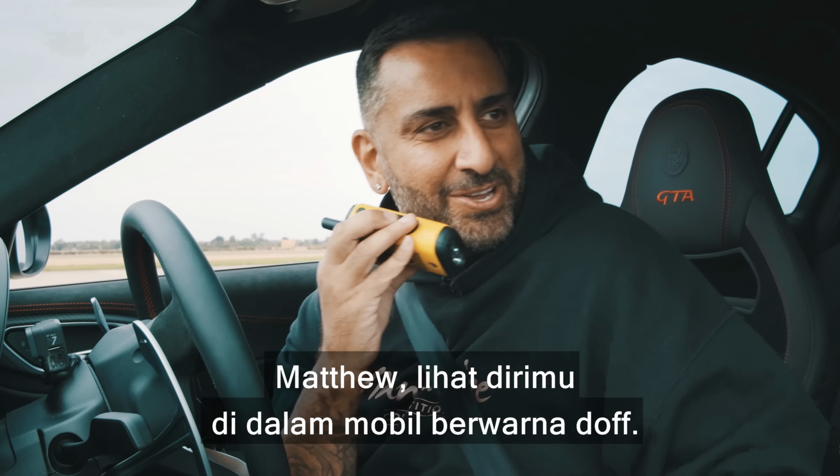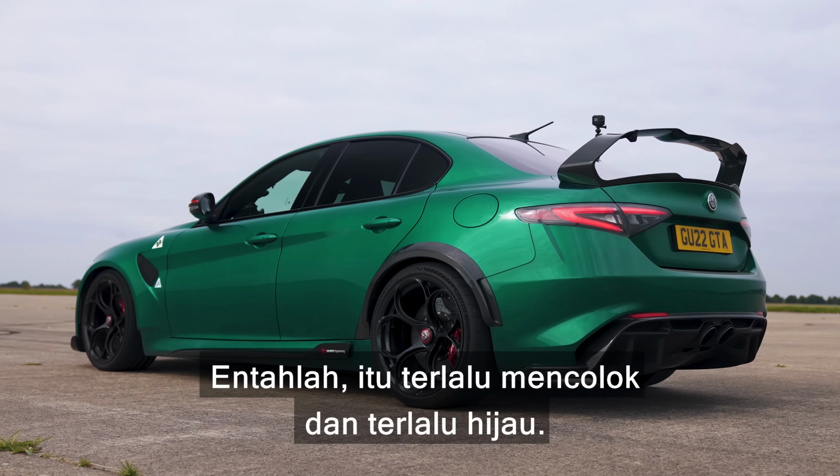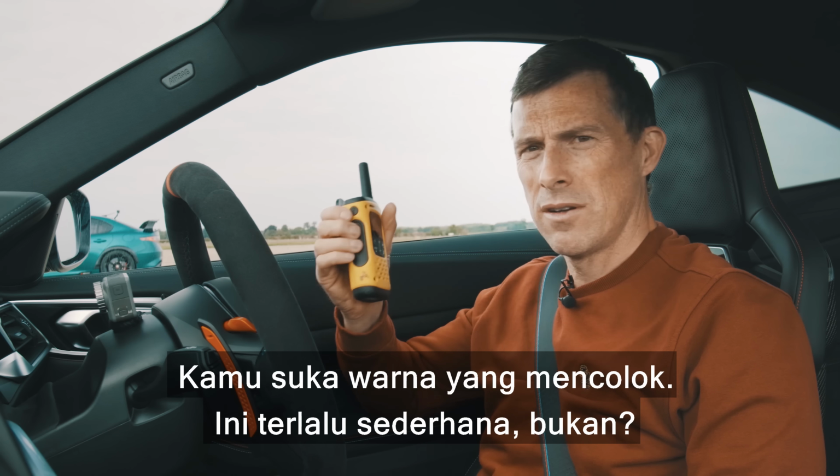Young Matthew, look at you in like a matte coloured car. Shouldn't I be in that car? I don't know, that's quite bright and quite green. You like loud paint jobs. This is a bit more subdued, no? It looks quite nice though, with the red decals.